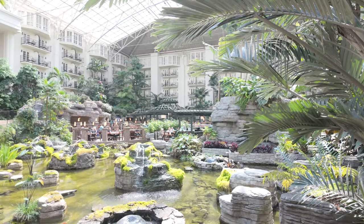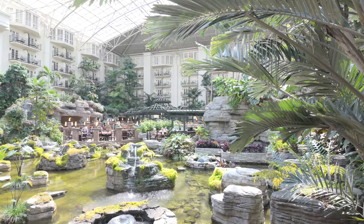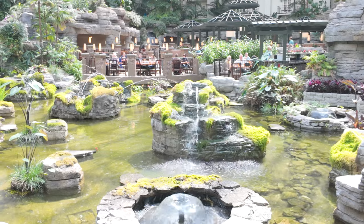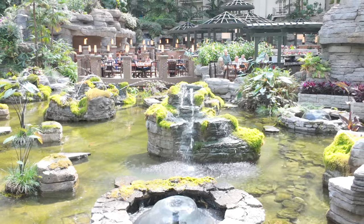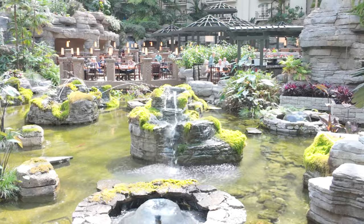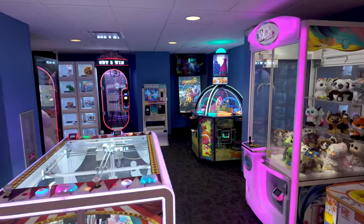Okay, I knew if we stayed here long enough, we're right by the lobby again. But remember how earlier I said the water jumps? Well, there it goes. Jumping all over there. Pretty neat. This whole area is really beautiful. I just can't get over it. Right behind the main lobby, they also have an arcade here for you. Got quite a few machines.